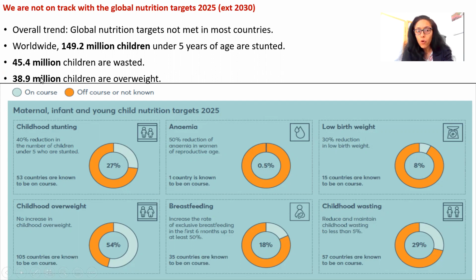So what are the key report card indicators? Worldwide, the Global Nutrition Target Report says that 149 million children under 5 years of age are stunted. The report also says that 45.4 million children are wasted and 38.9 million children are overweight. So yes, big numbers out there. Overall, in a nutshell, the summary is that currently we are not on track. We are not on course to meet these targets.